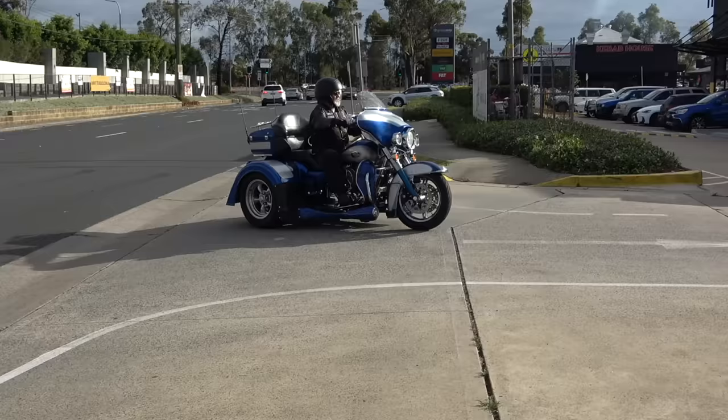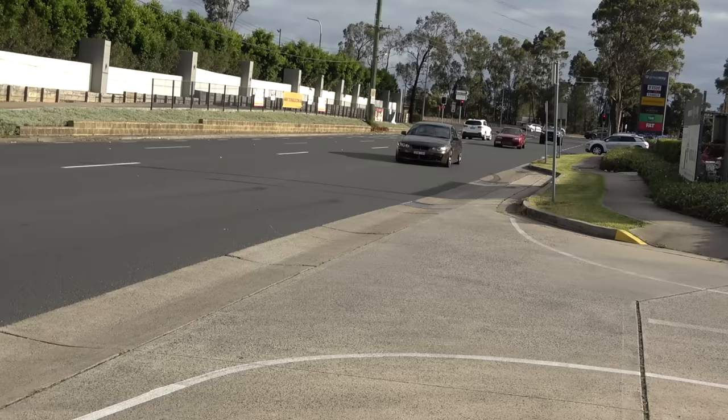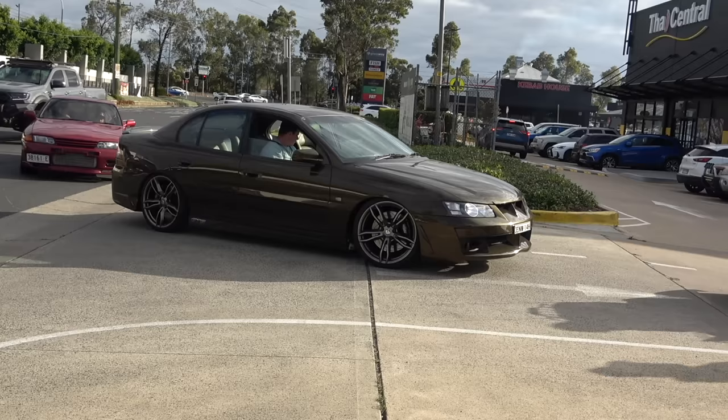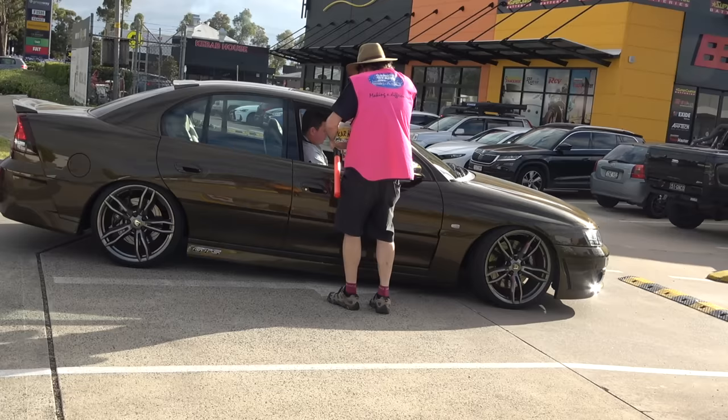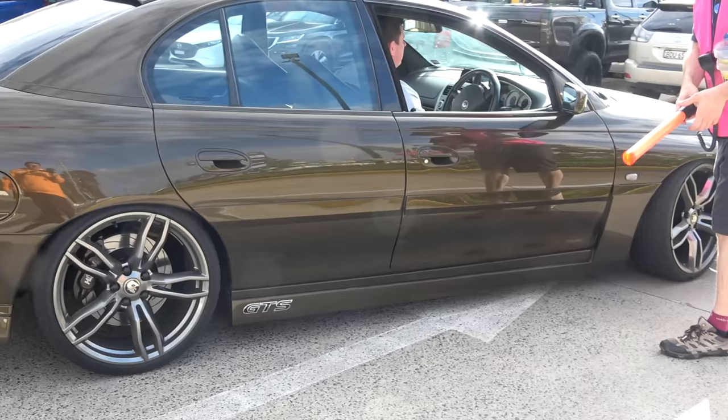One tough bike, ladies and gents. As we focus in on this HSV Commodore. In a beautiful colour, it's a GTS actually. Looking sweet. Listen to that. What a colour that is, huh? Get a bit closer. Look at that. And of course, the Nissan Skyline behind it. But yeah, this wild, wild colour. Beautiful.